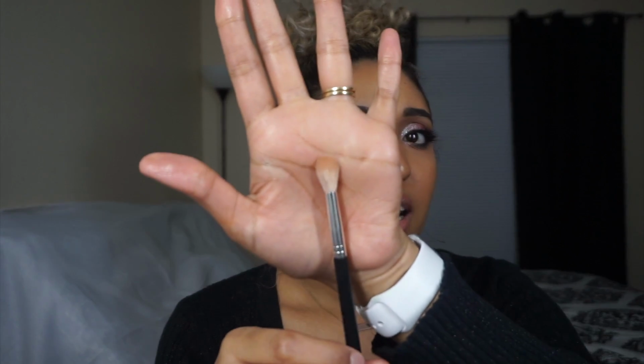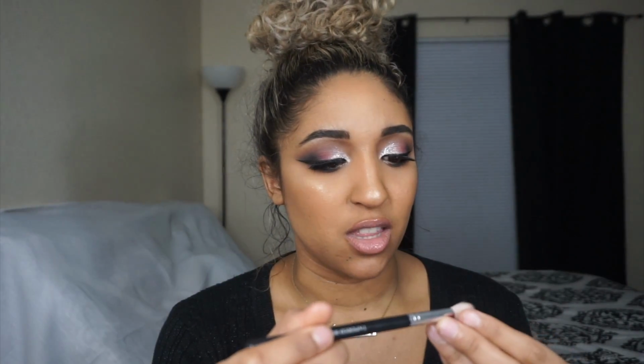And then the last one, this is probably my favorite brush, and if I ever lost this, I'd go crazy or just buy another one. But this is their taper blending brush. So when I first got it, I was like, this is a big old brush for putting anything in the crease. But what I've been using this one for is, it looks dirty but it's really not. This is my buffing brush.